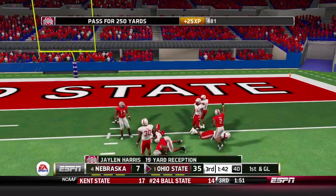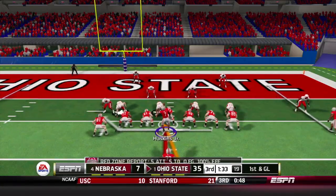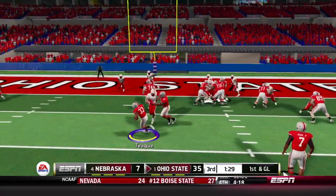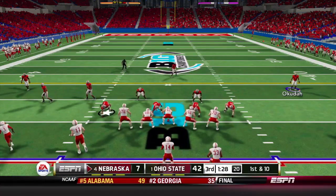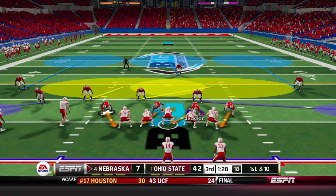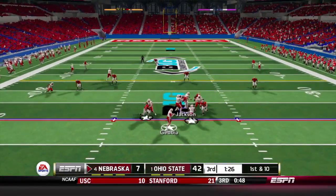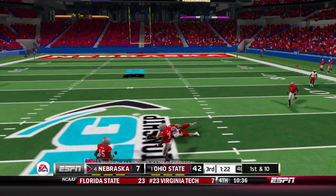Gets it to his wide receiver, and he's got another one. Touchdown, Bucks. Not a whole lot's been working for them so far. They should just come out and play loose and easy because they've got nothing to lose. He's in trouble. It's complete, and he's immediately tackled.